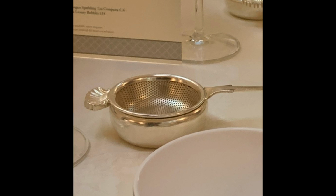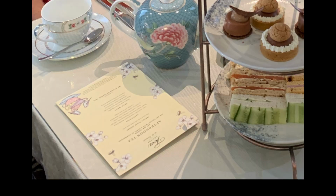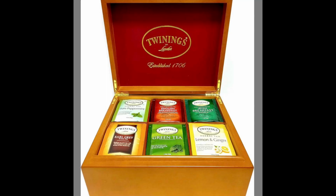Now, the tea itself. It will only come in two forms, either loose leaf or tea bags. If you have one of these on the table next to your cup and saucer, the tea should be loose leaf because the strainer is to keep tea leaves out of your cup when you pour. You'll probably be asked to make your choice of tea from options listed on the menu, unless those options are limited, and if that's the case, the server will probably just tell you what they have. If you don't see a tea strainer on the table, you may well be getting tea made from tea bags. In that case, the server might show you a tea caddy or box filled with various flavors of tea bags from which to make your selection.